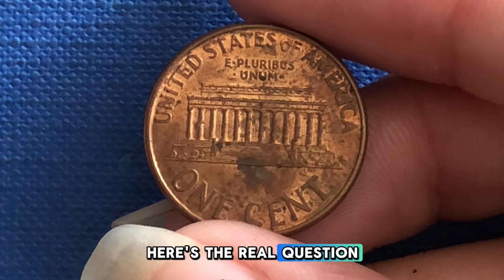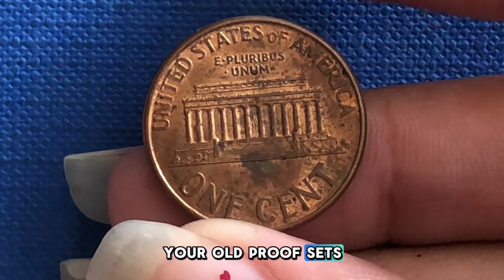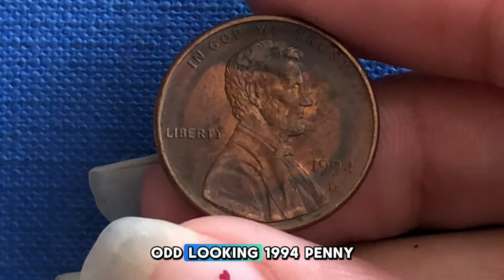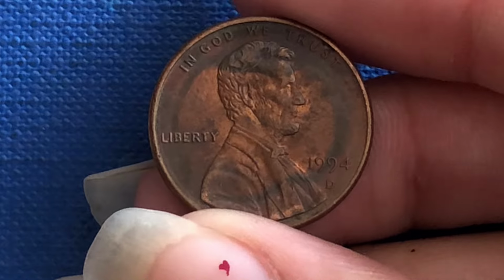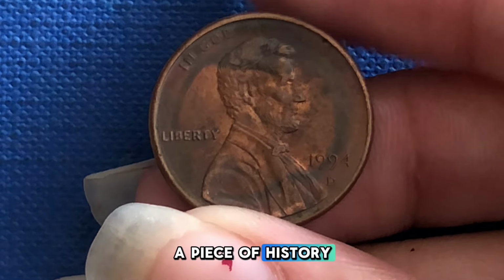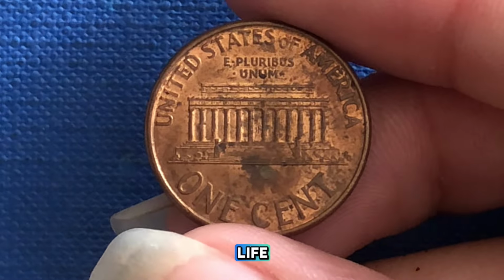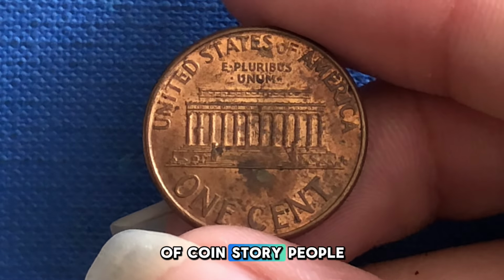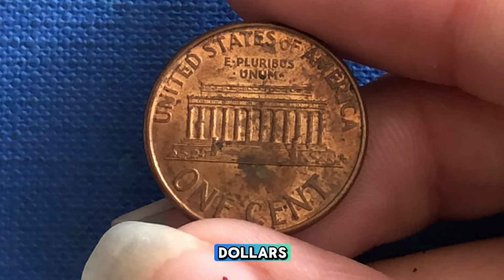Here's the real question. Have you checked your collection lately? Have you looked through your old proof sets? Or maybe found an odd-looking 1994 penny with a brilliant finish and the Denver Mint mark? You might be holding a piece of history. And not just history, but a potential payday that could change your life. This is the kind of coin story people dream about. Turning 1 cent into tens of thousands of dollars.